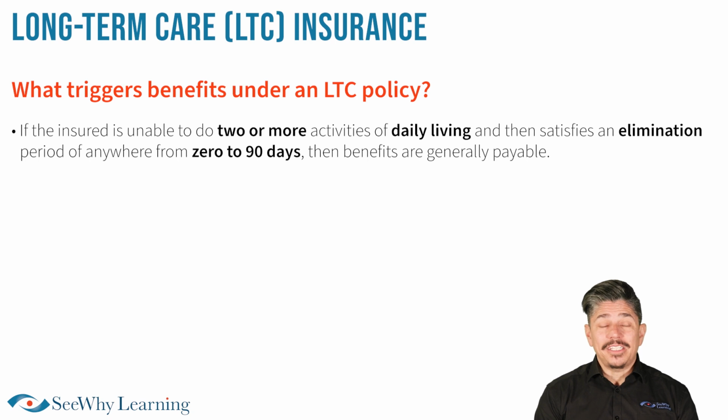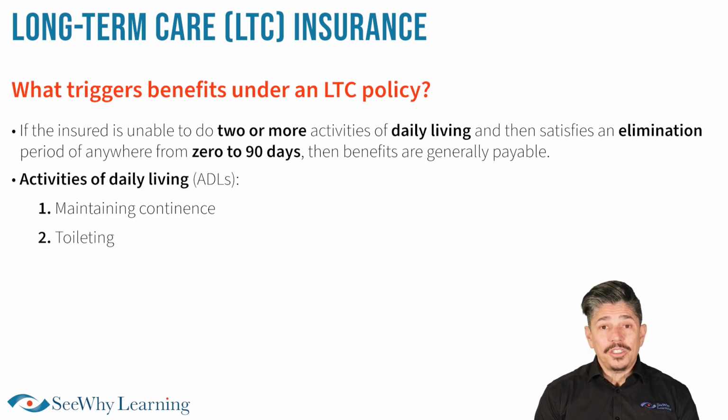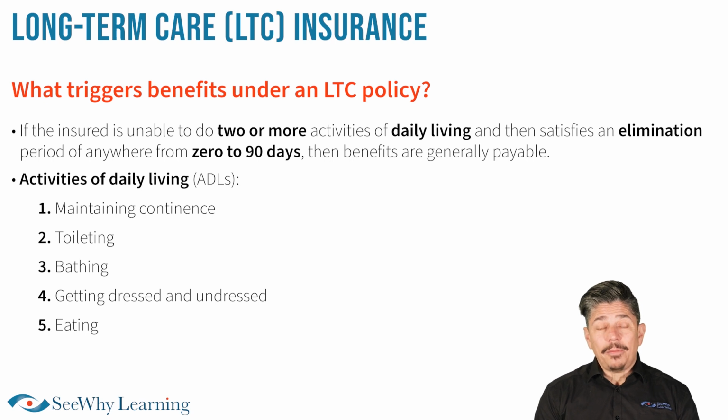What are considered activities of daily living, also known as ADLs? In no particular order, they are, number 1, maintaining continence, which is controlling your bladder. Number 2, toileting, which is getting to and from, and on and off, the toilet. Number 3, bathing or showering. Number 4, getting dressed and undressed. Number 5, eating, by which I mean feeding yourself. Now, notice I didn't say cooking, I said feeding yourself.